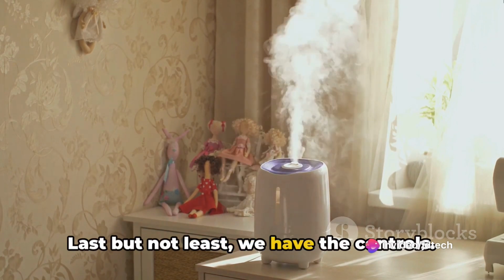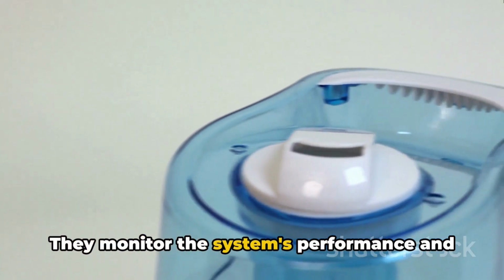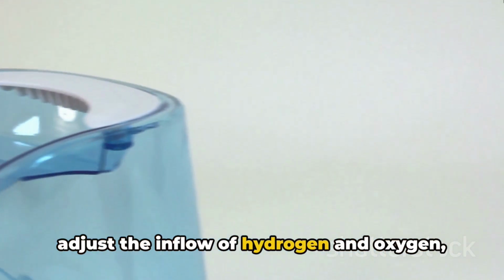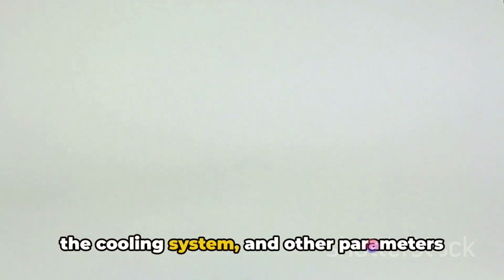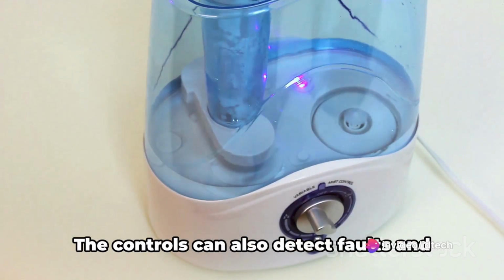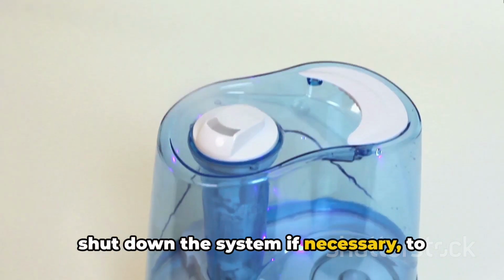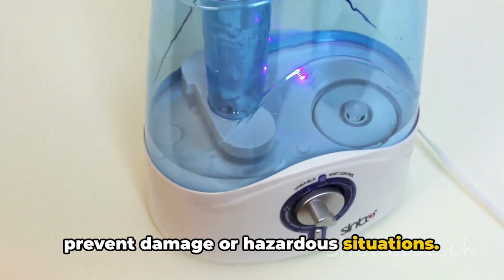Last but not least, we have the controls. These are the brains of the operation. They monitor the system's performance and adjust the inflow of hydrogen and oxygen, the cooling system, and other parameters to keep the fuel cell operating optimally. The controls can also detect faults and shut down the system if necessary to prevent damage or hazardous situations.